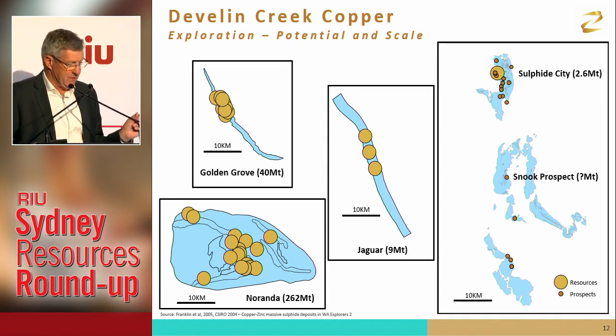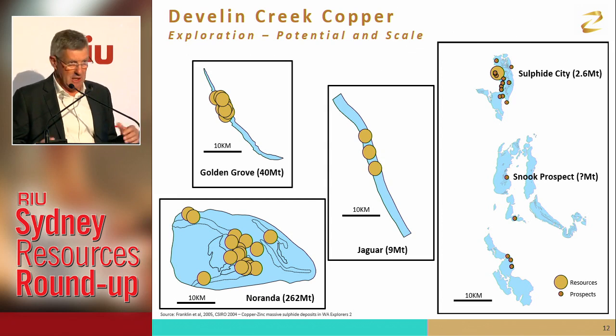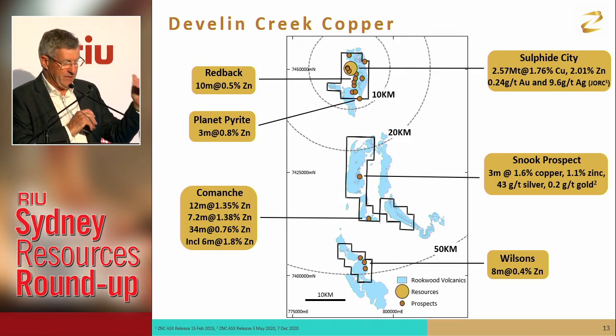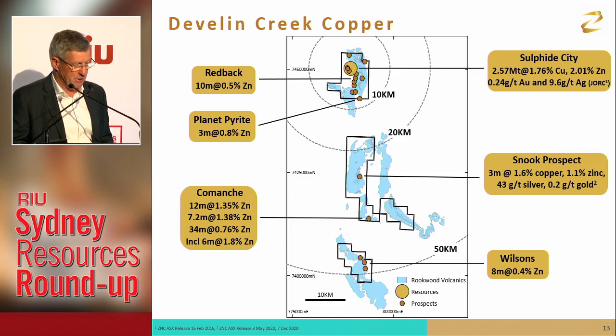Our project, Devlin Creek, is illustrated on the right of the page. Same scale bar, same scale. So we're looking at a large scale project to evaluate. If we zoom in on that a bit, there's 50 kilometres of favourable stratigraphy. It already has a pre-existing JORC compliant resource established. So this is not a moose pasture, this is not a new initiative. We've got a defined resource, we're trying to build upon it.